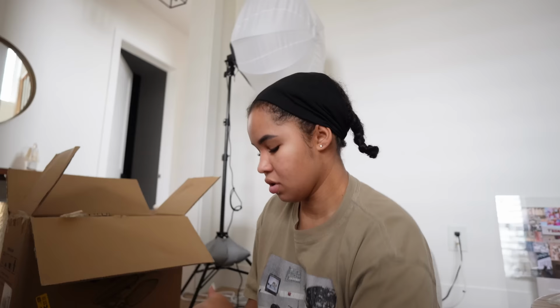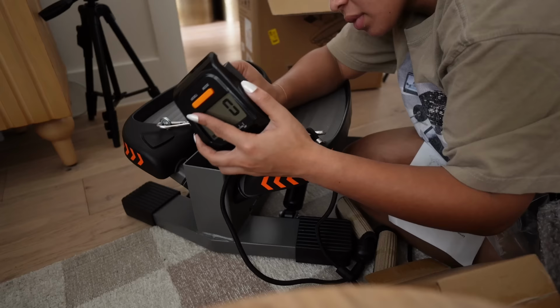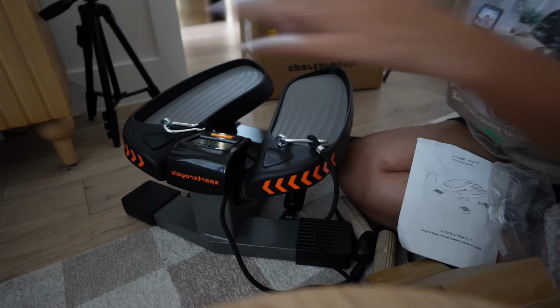So I'm gonna try to implement this as part of my morning routine, coming down here, waking up early in the mornings, and getting on this as my exercise for the day. This is apparently to count your steps, I guess, with the battery. I'm assuming you connect it. Yeah, okay, it has one little piece you have to connect. Connect it here. Boom! It comes with these little things. I don't know if you can adjust this one.